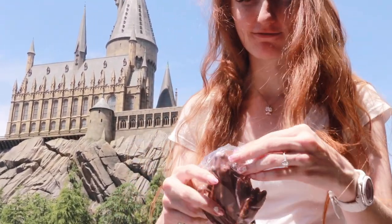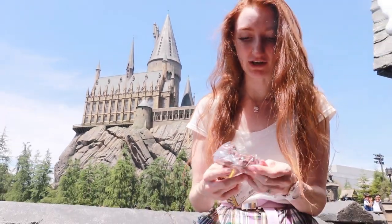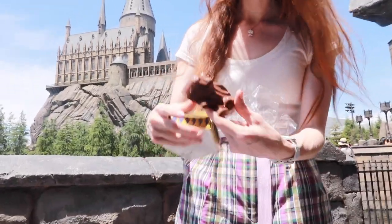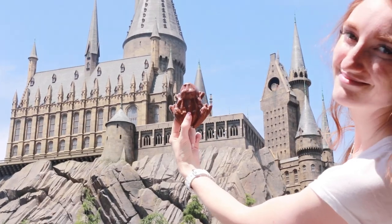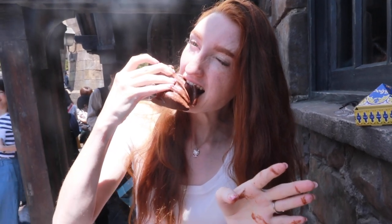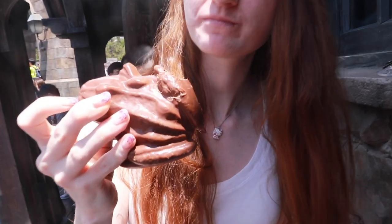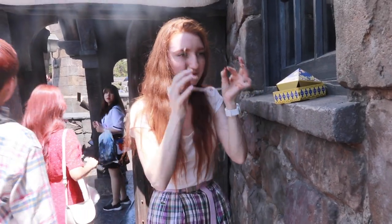This is gonna melt in like 5 minutes. Is that just pure chocolate? One single chocolate frog. What on earth? Look at him! Oh my god! Look at that! He's home! Is he solid chocolate? He's solid. I thought he'd be hollow. Oh my god. It's so messy. Impractical snack.